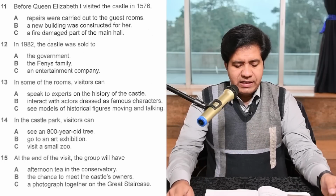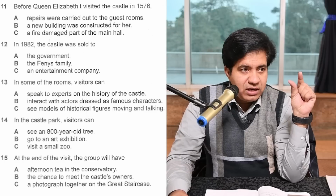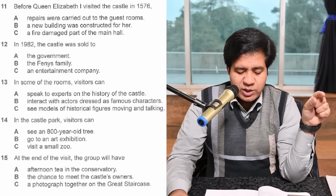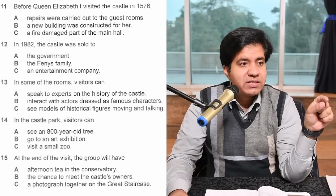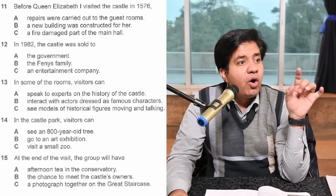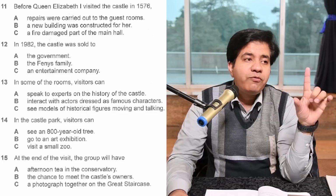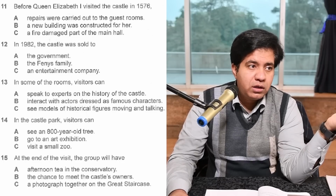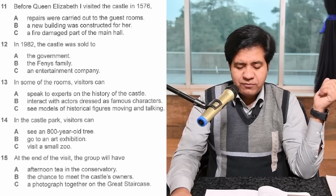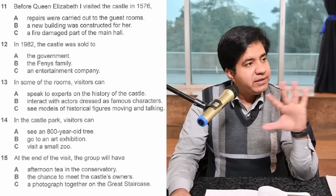Okay, question number 13. In some of the rooms, visitors can. Now focus on the words visitors can. Can means activities. A. Speak to experts on history of the castle. Speak to experts. Just focus on that. And you can see one thing, all options start with a verb, so you will focus on the verb. For speak, they can use the verb talk, right? Converse, chat. Option B, interact with actors dressed as famous characters. Interact with actors. That's enough.